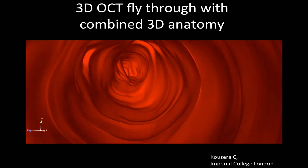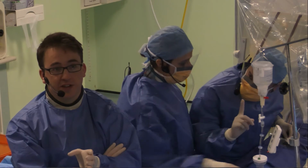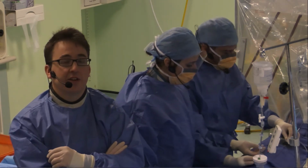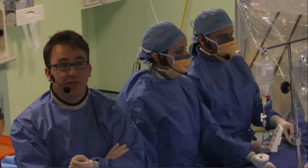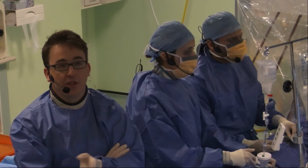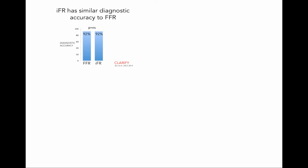Now, if we look at the slide which shows us the clinical trial data to date, you'll see there's essentially 5 large studies which have looked at using IFR, and essentially these are the important studies which define it, firstly as a comparison to FFR, and then as a comparison to other third-party gold standards. This is very, very key data. So the first study which we can see was the Clarify study, and this tested IFR and FFR against HSR, which is probably a gold standard stenosis pressure flow index.